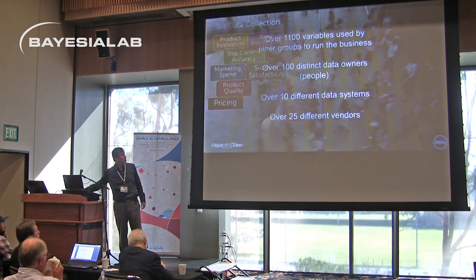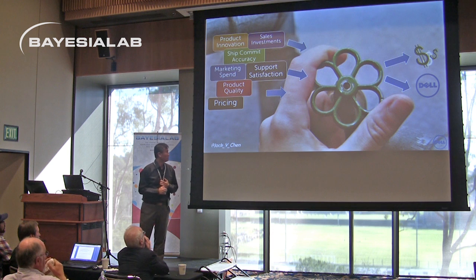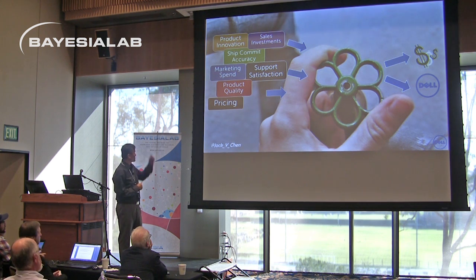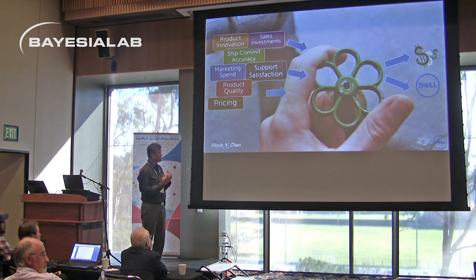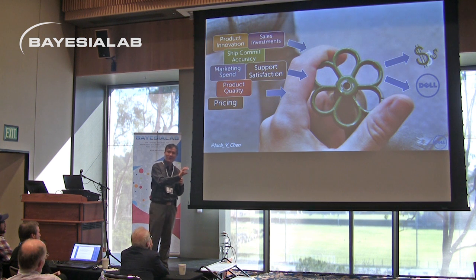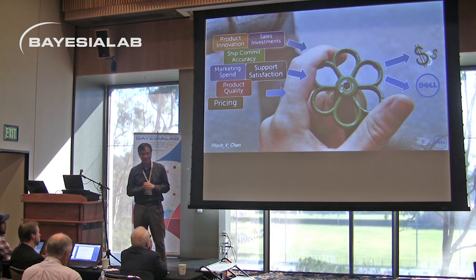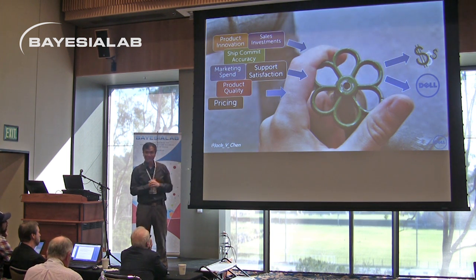After we collected that data, we began to think about how we were going to use the information. We have sales investments, product innovations, supply chain ship-to-command accuracy, marketing spend, product quality, and pricing from the finance group. How are we able to blend that information together, plug it into a mathematical formula, and do attribution? Then I will know which departments contribute what percentage of revenue, and how I can optimize those different investments within Dell.